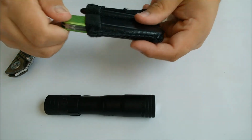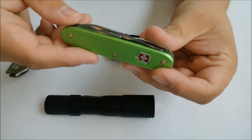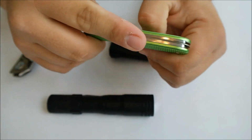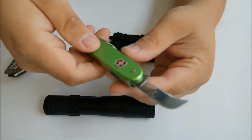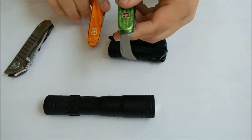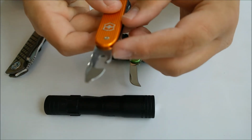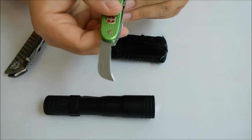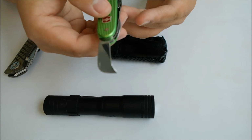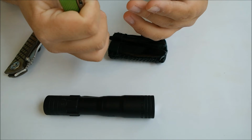Next, I'll go with the multi-tool of the day, which is this Apocalypse Green Sea Rancher from Swiss Bianco. I actually brought out a standard Pioneer to compare it to real quick. Instead of the can opener, which comes standard on a Pioneer, it comes with this hawkbill blade, which is great for opening packages, or while I'm in the yard I can trim one of my trees real quick. Works very well.